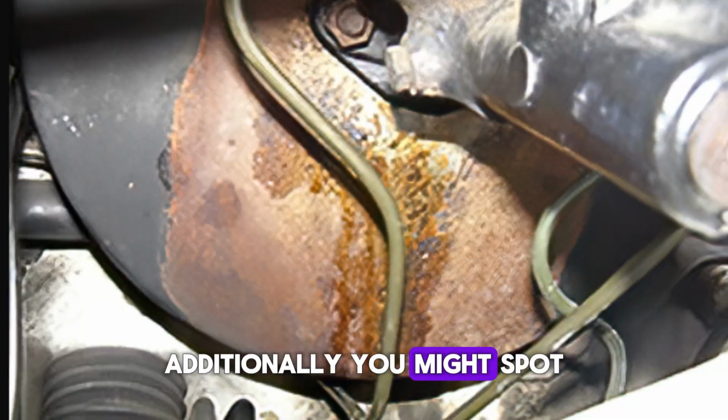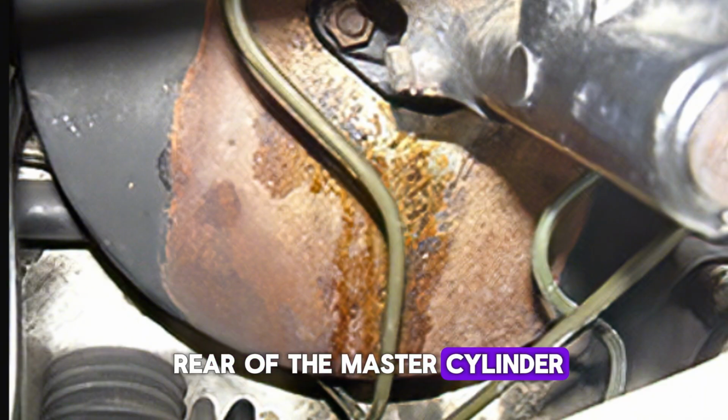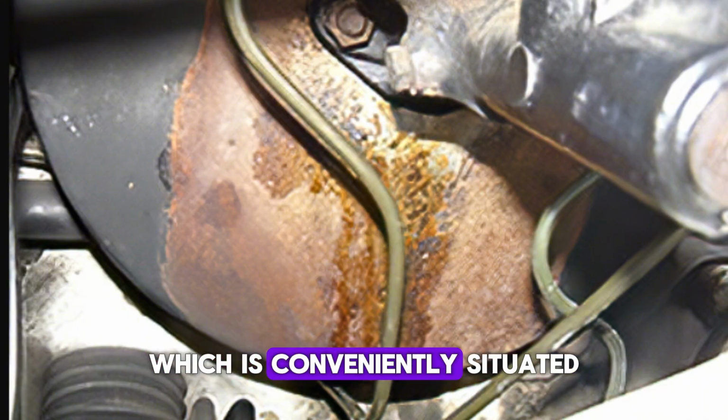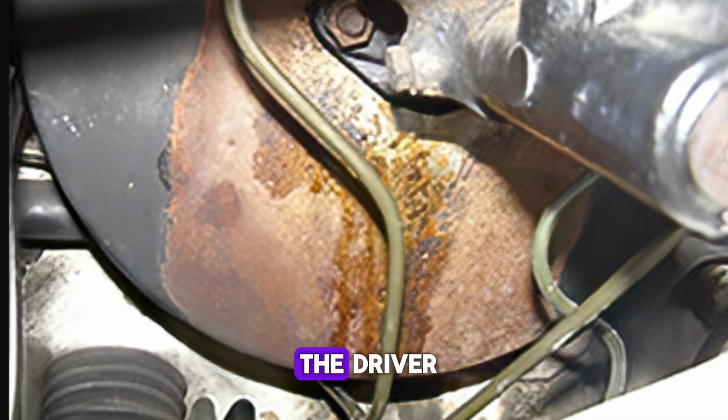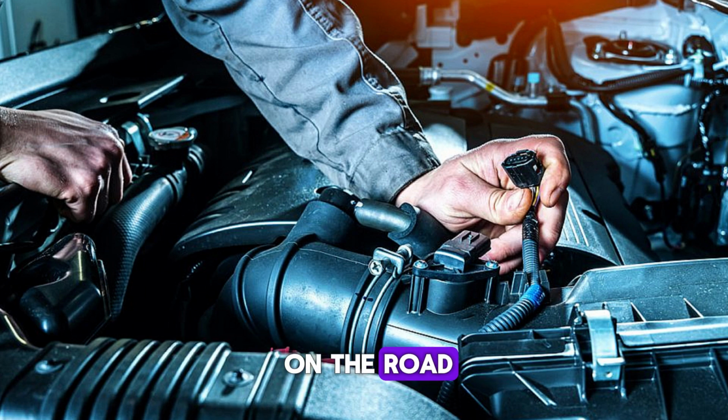Additionally, you might spot brake fluid pooling or leaking from the rear of the master cylinder, which is conveniently situated directly in front of the driver, on the firewall beneath the hood. Such signs necessitate immediate attention to ensure your safety on the road.